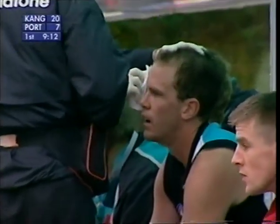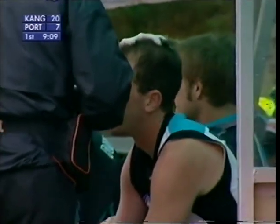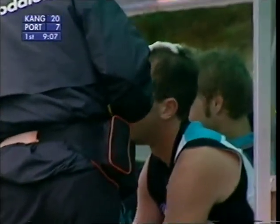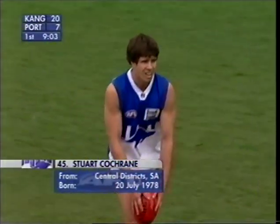Well, the rule is quite definite. If you dive on the ball, you've got to knock it out with a one action. And if you go to ground in a contest, well, then the umpire obviously will give you every opportunity to get rid of the ball. And then, of course, they came over the top and tied him up. I don't think he had any chance at all.